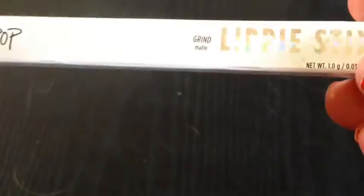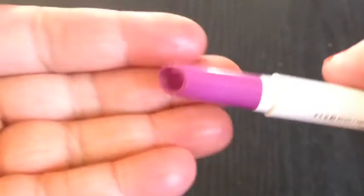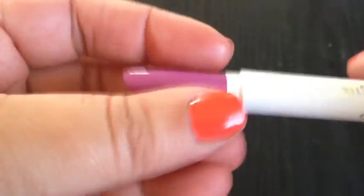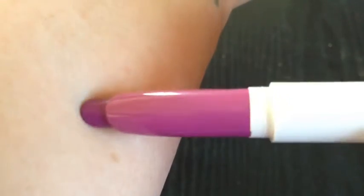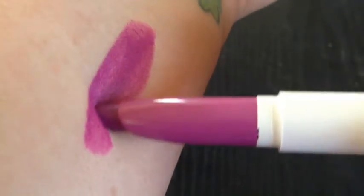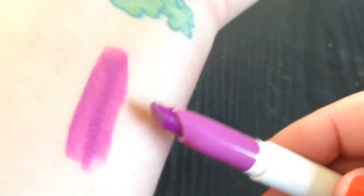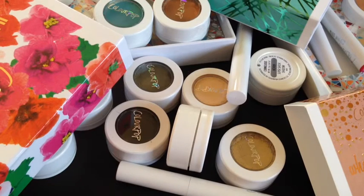And lastly, for that order, I did get another Lippie Stick in the color Grind. It is also a matte, and it is in a purple, which I know is not for everyone. It actually may not be for me, but I was curious. So there's that. Let me just swatch that for you. Oh, I'm scared. I'm happy to try it at the same time. So that is Grind. So that is all for my ColourPop collection haul, whatever you want to call it.